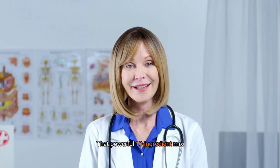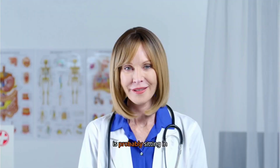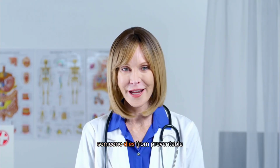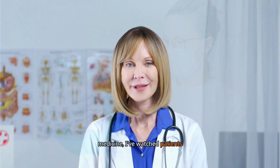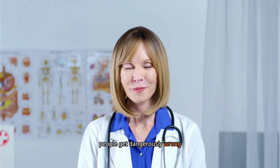That powerful 10-ingredient mix for instant blood flow boost and artery clearing is probably sitting in your kitchen right now, yet every 36 seconds someone dies from preventable heart disease. I'm Dr. Grace Miller, and after 25 years of cardiovascular medicine, I've watched patients transform their circulation using ingredients they already own. But here's what most people get dangerously wrong first.